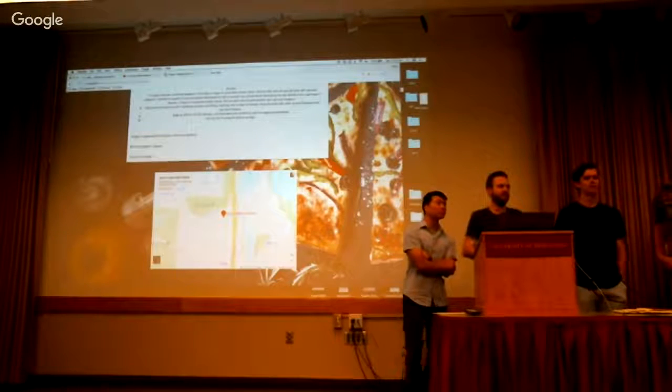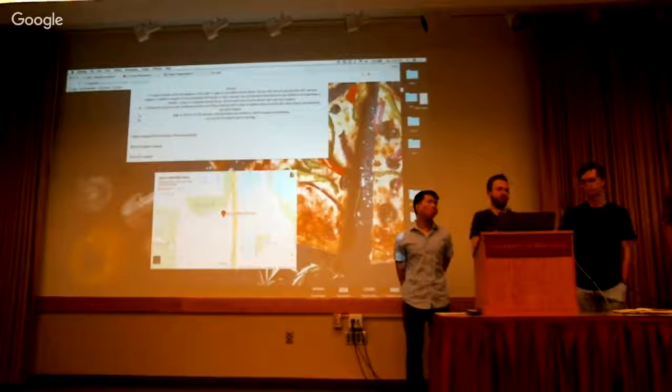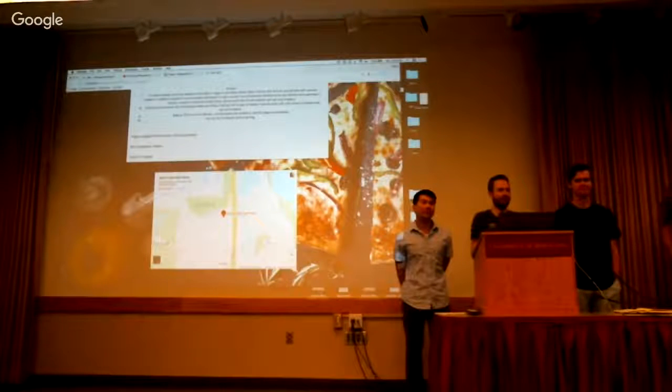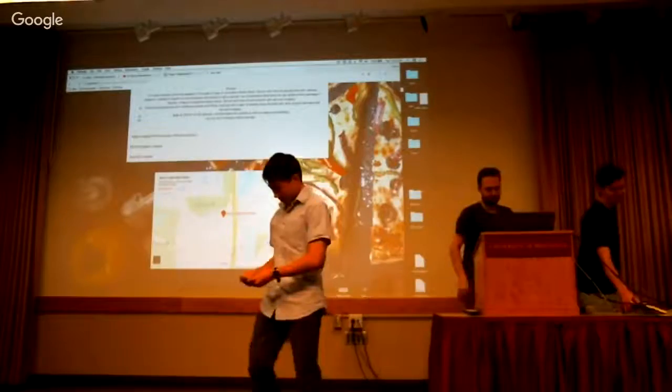I'm not sure if you covered it, but the store locator, is that part of the food-based API, or did you use a separate API for that too? That's Google. That's the Google Maps API. All right, good job.